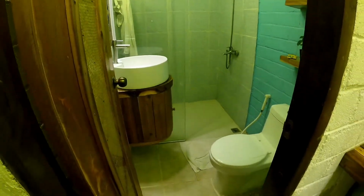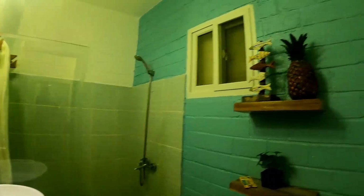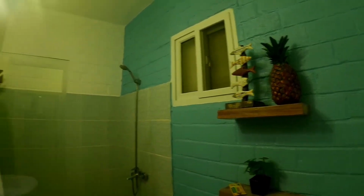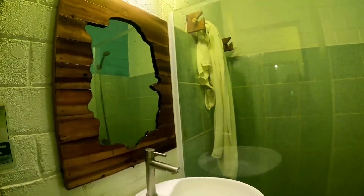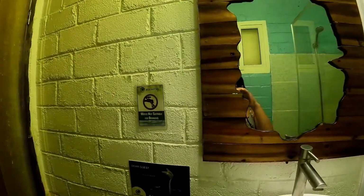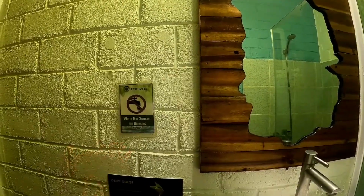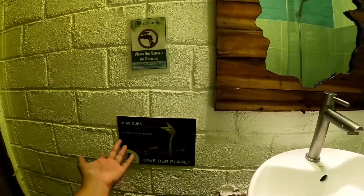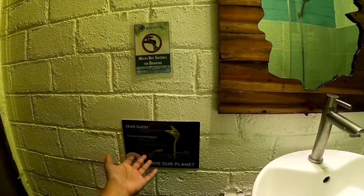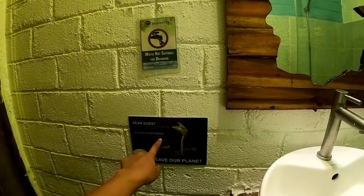So this is the shower and toilet, guys. So ayan, shower na rin kami. And they have a pineapple and fish inside. Ayan, and another mirror here. Hey guys, and they have a paalala here. The water is not suitable for drinking. And this one, a towel on the rack means I will use again. A towel on the floor means please replace.